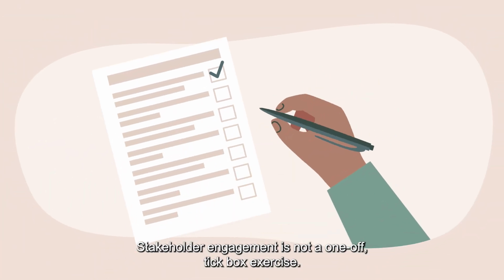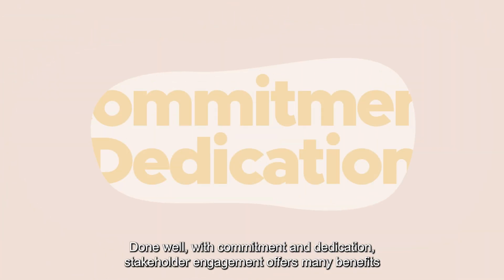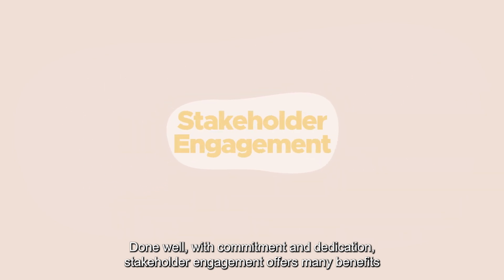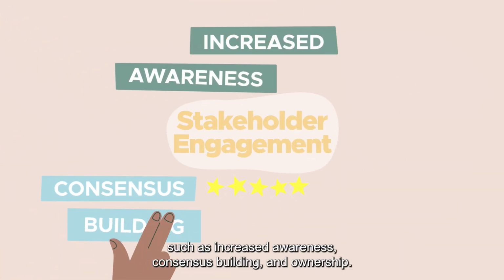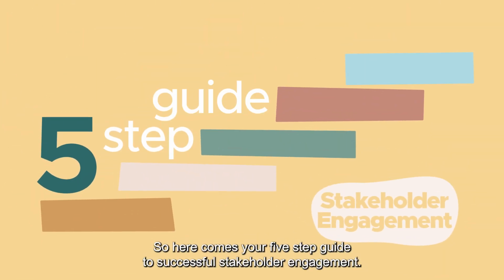Stakeholder engagement is not a one-off tick-box exercise. Done well with commitment and dedication, stakeholder engagement offers many benefits, such as increased awareness, consensus building, and ownership. So here comes your 5-step guide to successful stakeholder engagement.